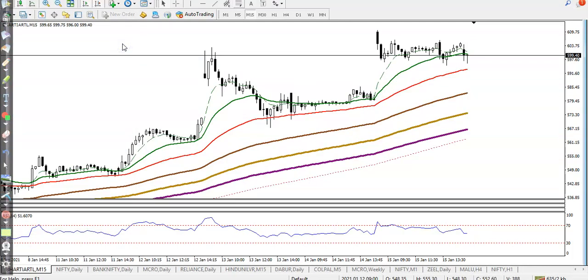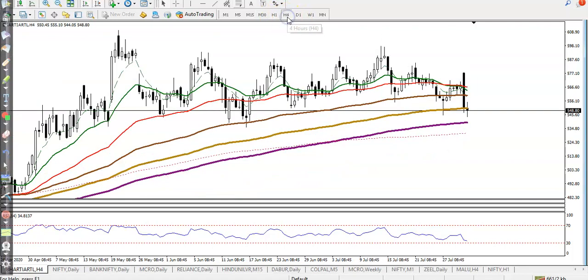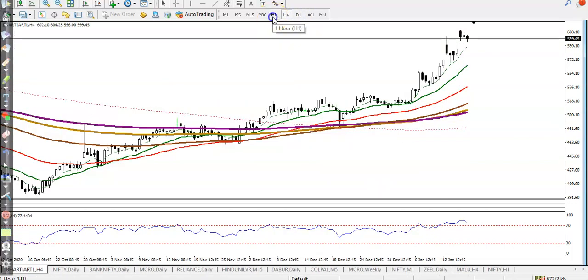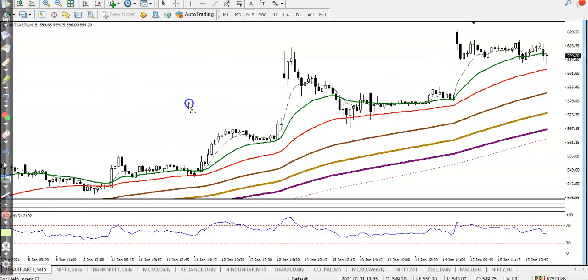So now I can see what the rule is. First, you check at least 3 time frames. Is it an uptrend? Yeah. H4, or you can also see daily. Now you can see H4, H1, daily, 15 minute, whatever, all are running in an uptrend. Now you must find out the behavior. So let me show you.